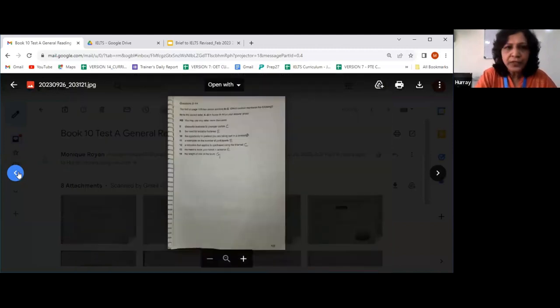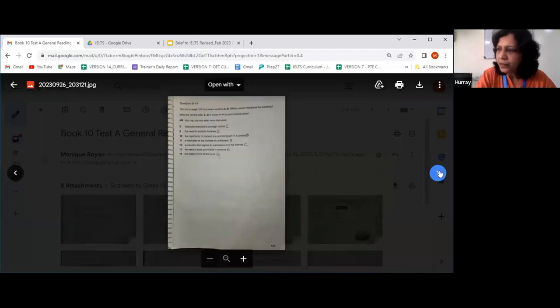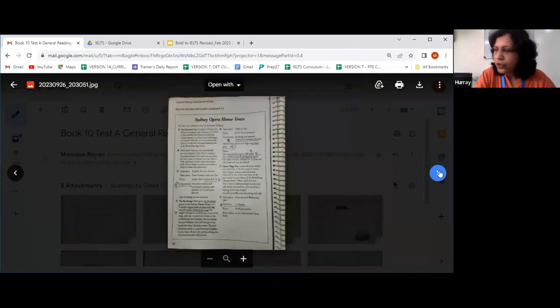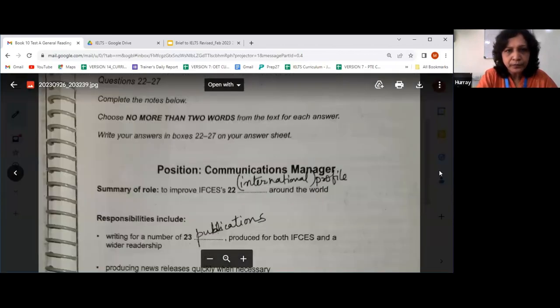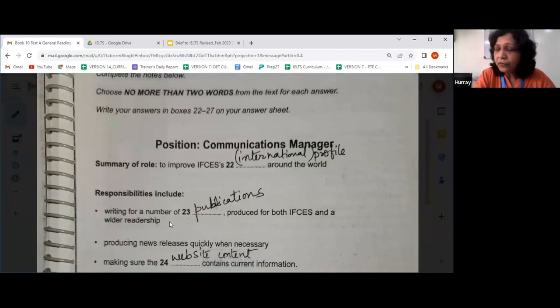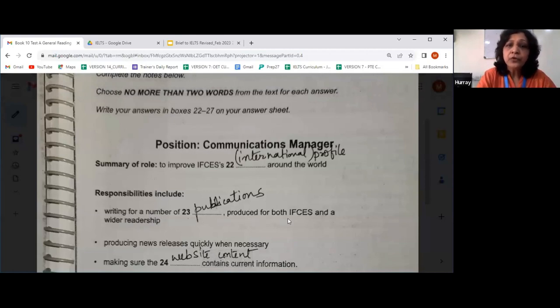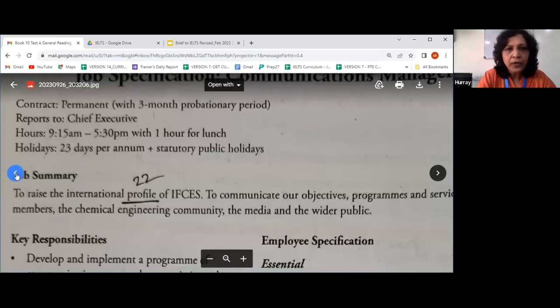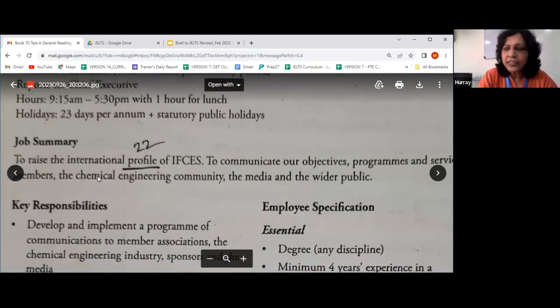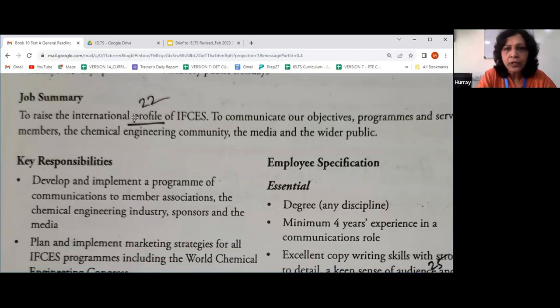Question number 23. Writing for a number of dash produced for both IFCES and a wider readership. Responsibilities include. Now we have to look at the responsibilities for this position. Writing for a number of dash produced for both IFCES and a wide readership. So a person taking up this job will have responsibilities. So here in the passage, it says key responsibilities. In the question, it says responsibilities include. What does it include?